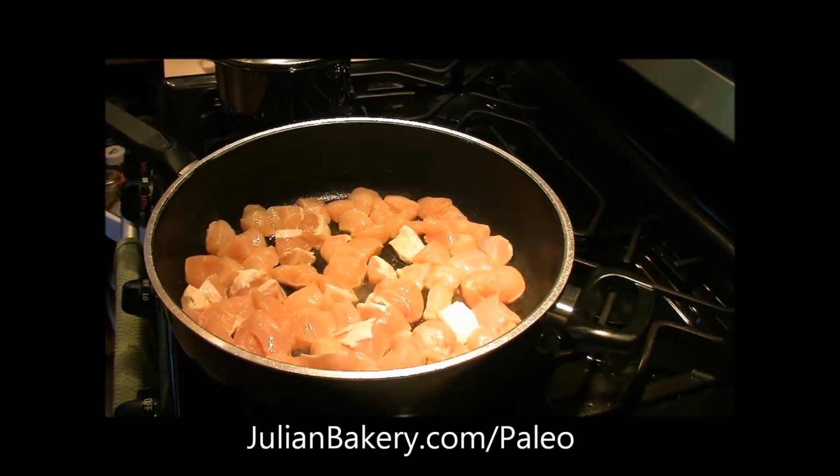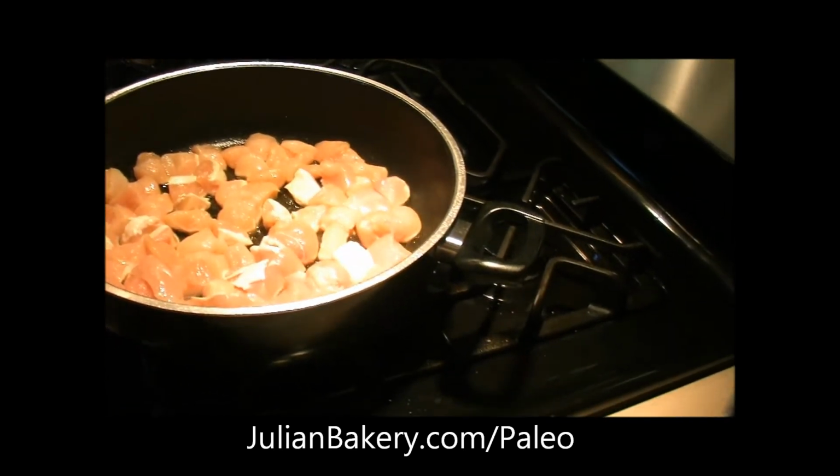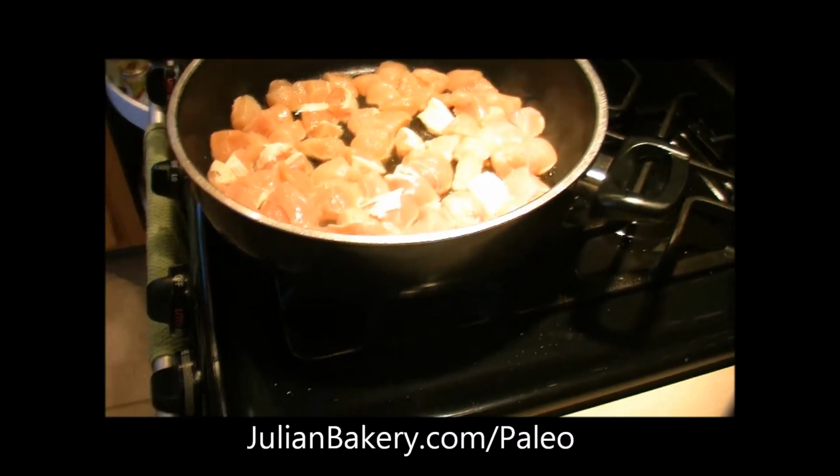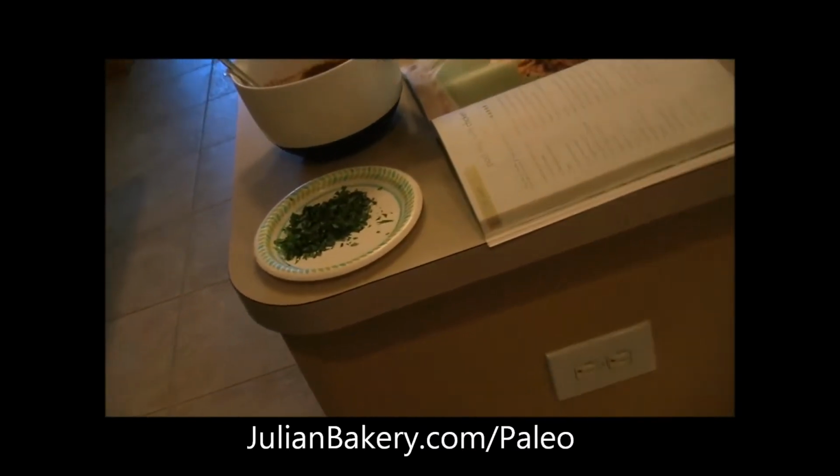And we also have another ingredient we're going to be adding, which is some macadamia nuts. And obviously it's supposed to go on top. So we get everything ready to roll.